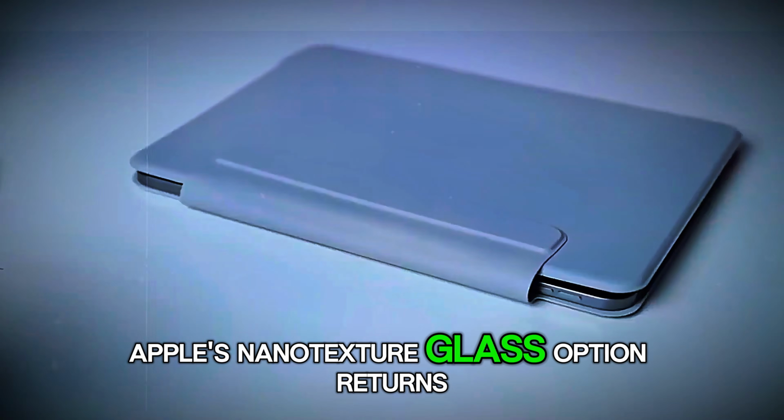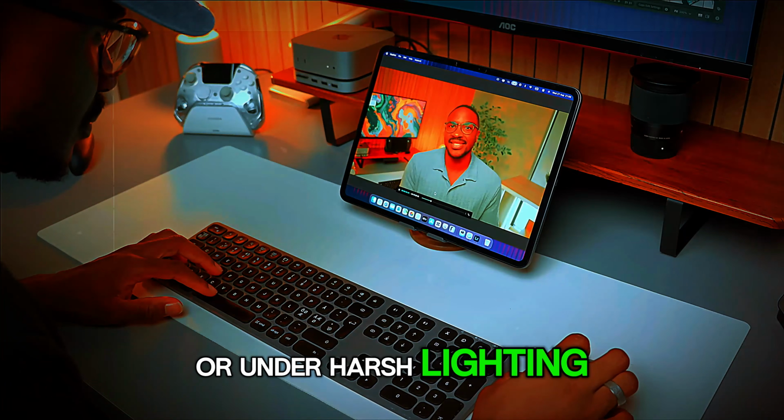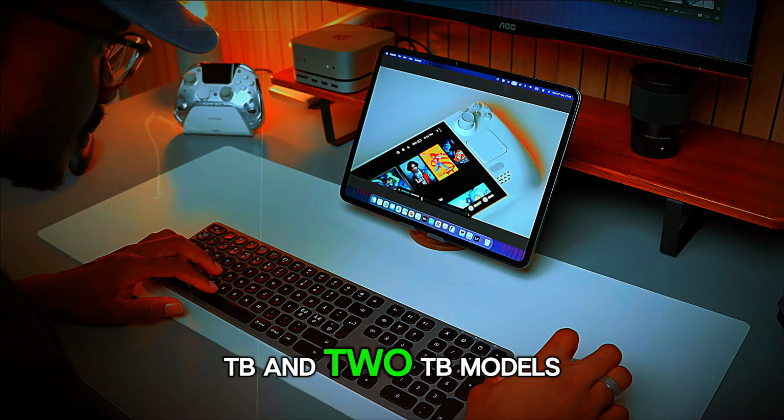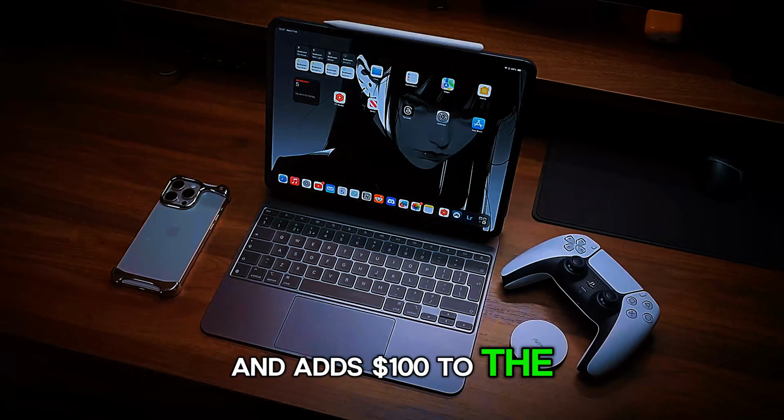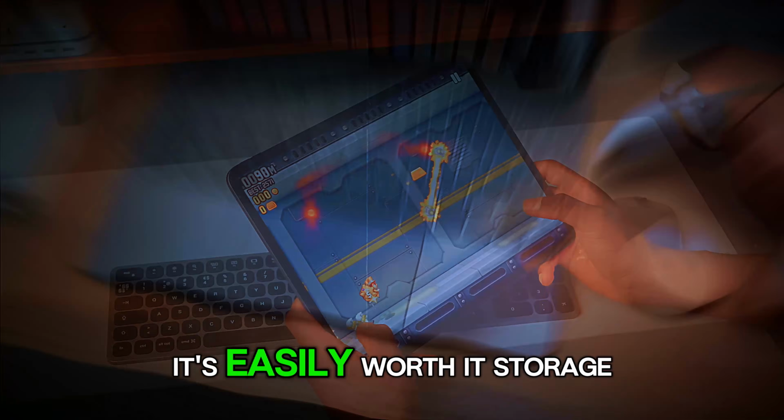Apple's nano-textured glass option returns too, cutting reflections for those who work outdoors or under harsh lighting. It's available on the 1TB and 2TB models and adds $100 to the price, but if you're sketching on location or presenting in bright rooms, it's easily worth it.